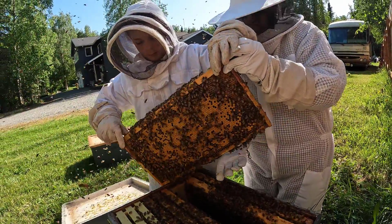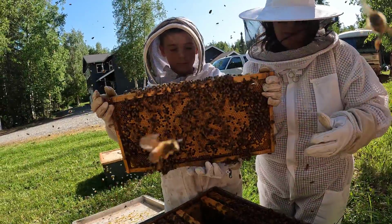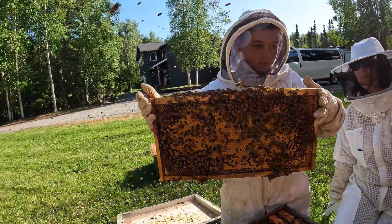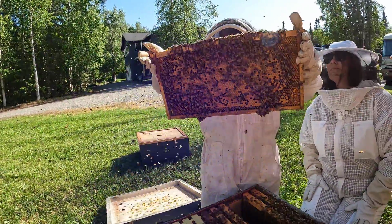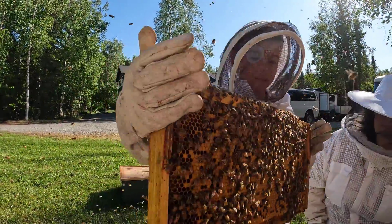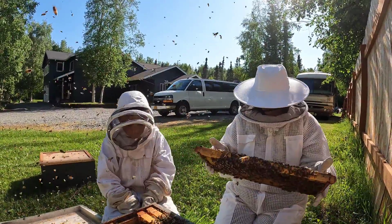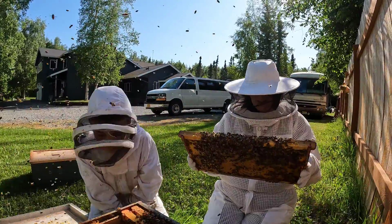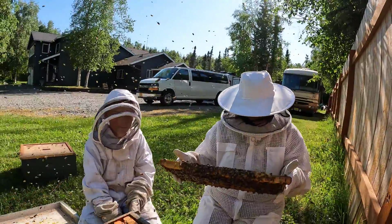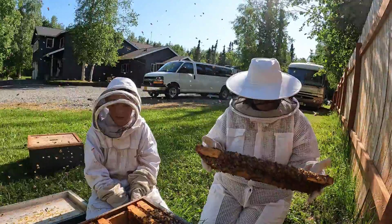You need to put your hand underneath those tabs. One hand underneath each tab. Yeah, like that. Wow, Weston. What do you see? Lots of bees and lots of brood, eggs. Yeah, that is awesome. Thank you. This one I feel like almost everything is capped. So cool. I am sweating. They're gonna have so many bees.